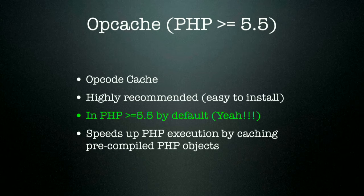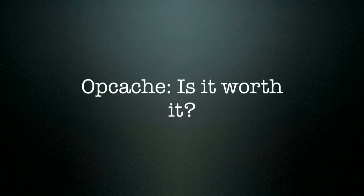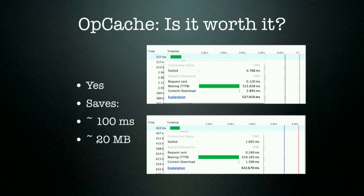In PHP 7, it gets even more useful because it can persistently store all the loaded files on disk. So you have a backing store. You never have the cold cache problems. And it speeds up the PHP execution by caching pre-compiled PHP objects. Because PHP is interpreted, just parsing everything is slow, but OpCache directly stores the virtual machine code and just loads that, and that's just so much faster. So you want to know, is it worth it? Should I really be doing that? And yes, it is. For a 500 millisecond request, it saves 100 milliseconds, and it saves around 20 megabytes in memory. Because if you have to compile everything, it's not only slow, but it's also expensive in memory. And in Drupal 8, you don't want that without OpCache.